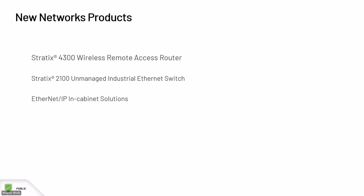At Automation Fair this year, Rockwell's releasing several new networking products. One that's not so new is the Stratix 4300 wireless remote access VPN router. This is something we've had for a couple of years, but it's also getting more integrated with FactoryTalk Optix, so that's going to be on the agenda.